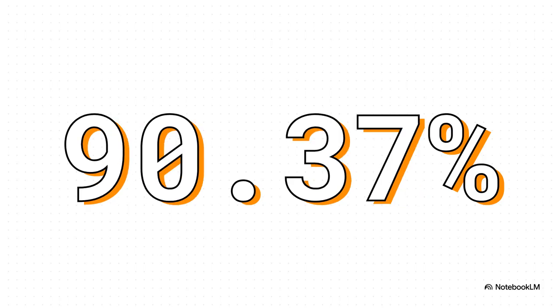And the numbers just keep getting better. This right here is their cash-up score, over 90%. What this basically measures is how good they are at turning those paper profits into actual, real cash in the bank. It tells us they aren't just book smart, they're street smart. They know how to generate cold, hard cash.